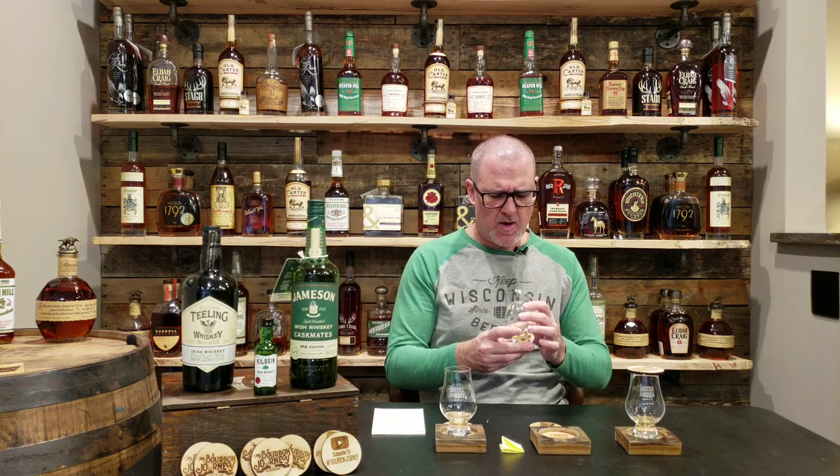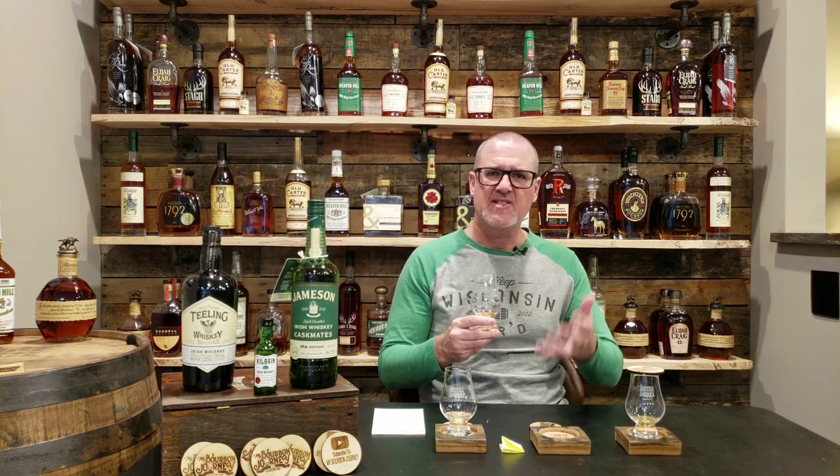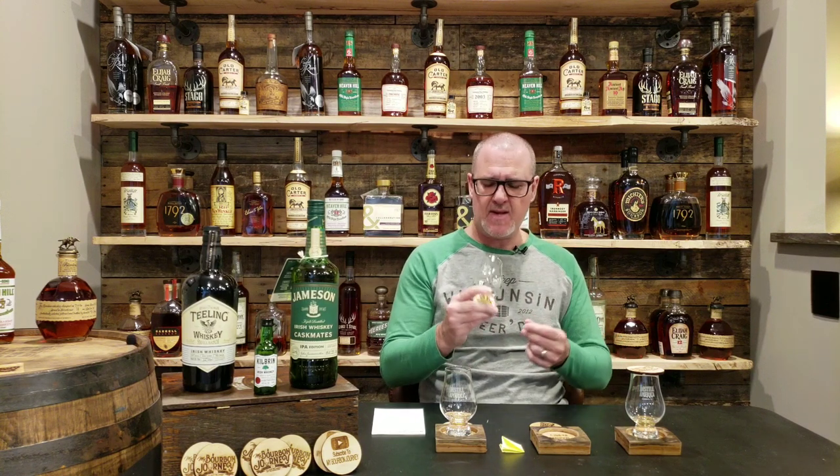All right, so for me with this so far, this is a little bit more grain forward. There's a little bit more of that barley note to this one. Again, it's a little bit on the drier side. Again, that banana starts to come out in this one as well. Those light citrus notes again, maybe a touch of honey as well.